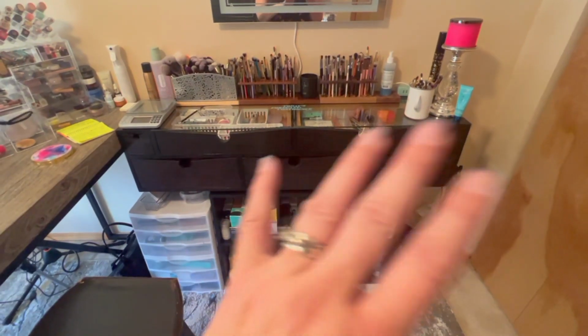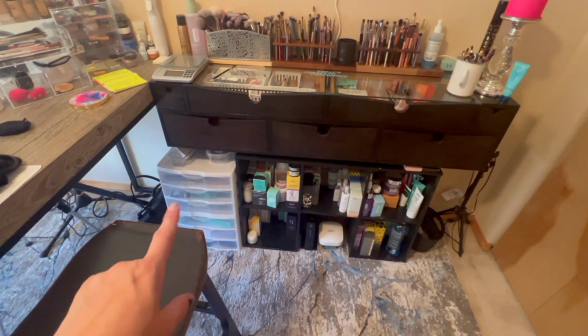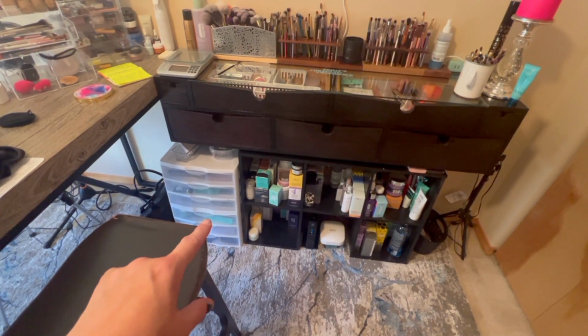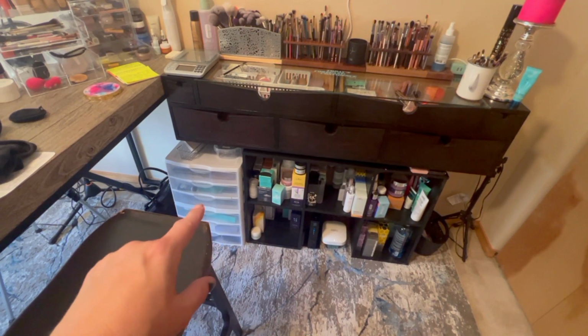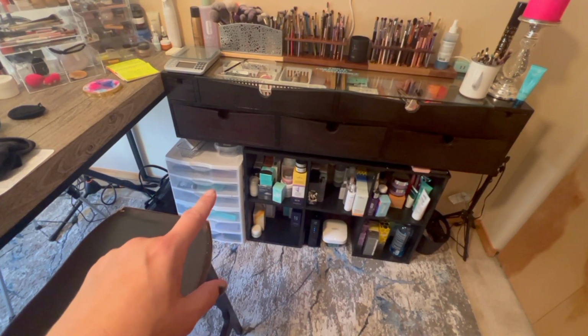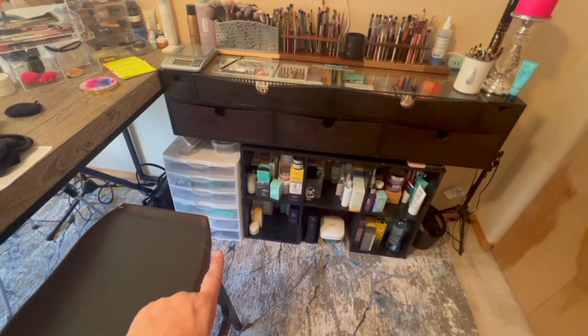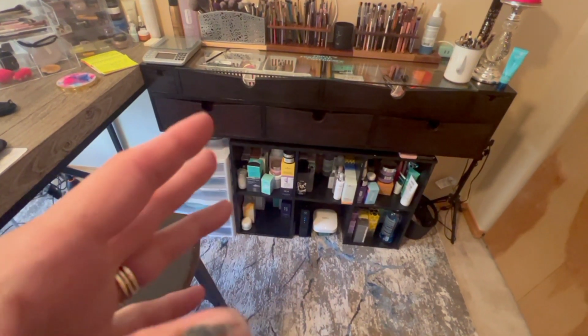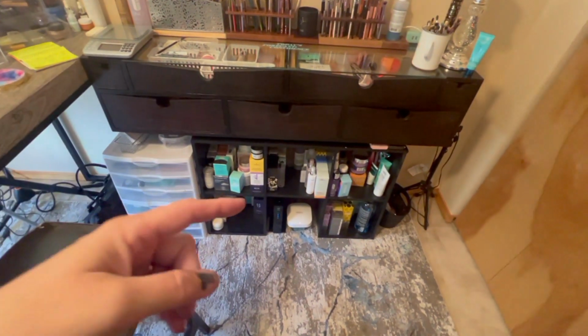So this is my vanity, and underneath it is a bunch more storage. So in this guy is face masks that are both clay and sheet. There's foot masks, there's lip masks, all the masking is in there. And then that bottom drawer is full of excess cords and stuff like that that I might need for recording.